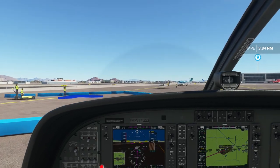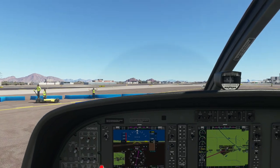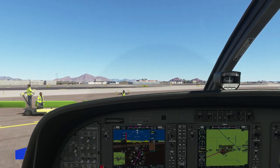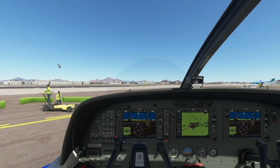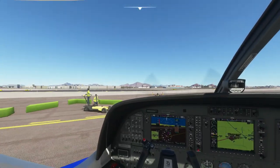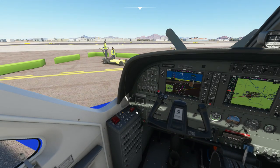Alright, so using the left brake to steer and slow down. A little bit more thrust. A little bit more. I just don't want to run over the guy with the flashlights. Perfect. Alright, let's set the parking brake. Shut the engine down. So this is Phoenix Sky Harbor. I was here once for an hour between flights. Turn off the plane.